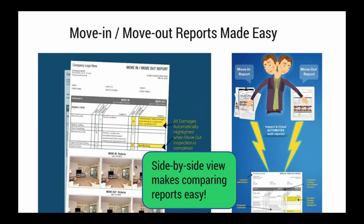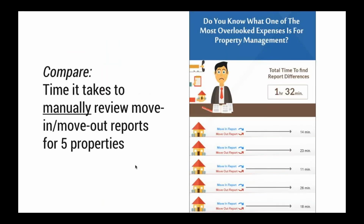And then one of the really time-saving tools of Inspection Cloud is that we've made the move-in, move-out process very easy. If you've ever had to manually go through and compare and contrast a move-in report with a move-out report, you know that it can be mind-numbing, and it can take a lot of time.